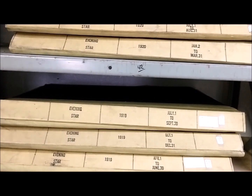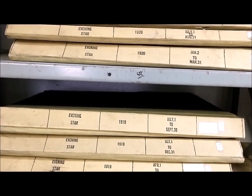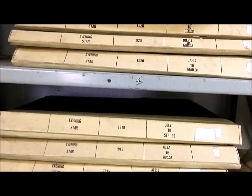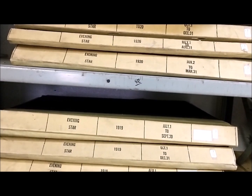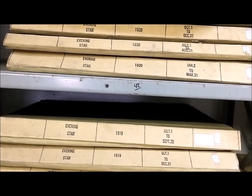They had originally been in the Titusville Museum, which had sent all of them to Harrisburg to be microfilmed. When the microfilming was done, Titusville didn't want them back. So they asked Bradford if we would want them. We certainly did.